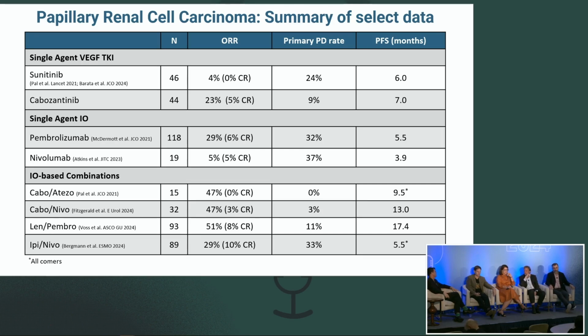Right. And that is not entirely insane. Sometimes you arrive at an insight, a pretty low bar, not necessarily through a beautiful randomized phase 3 trial, but through a collection of data that eventually comes together, right? So the question now, Hans, is, do we still need to do randomized trials with single agent VEGF TKI in papillary? I'm not sure that we need to do that.